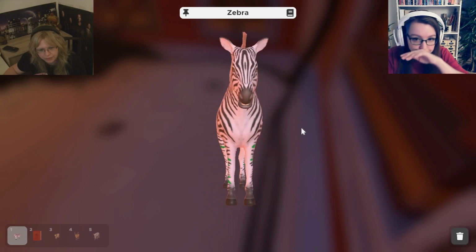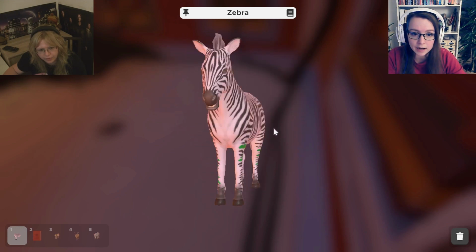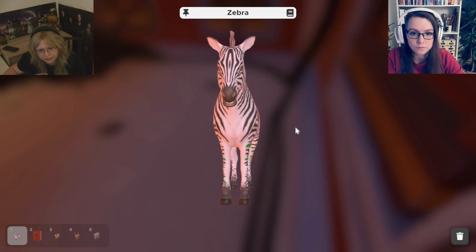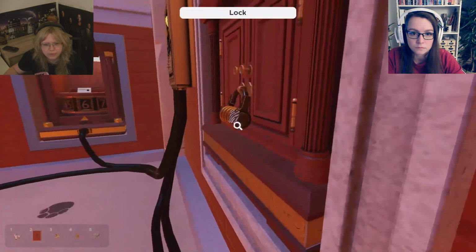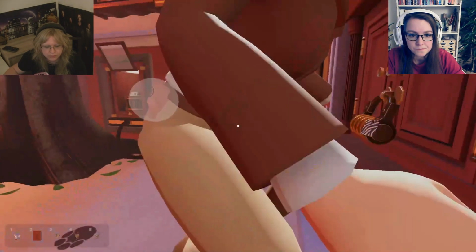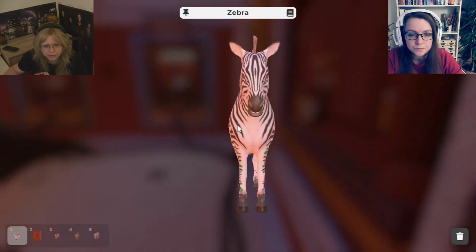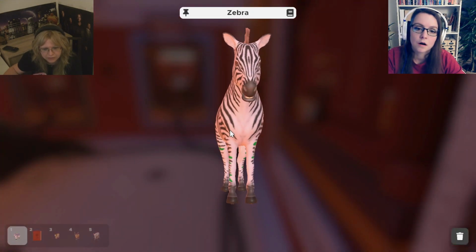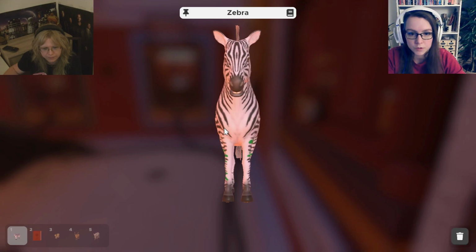Uh-huh. There's a sign above the door that says four, life. One, life control. Five, 4, 1, 3, 5. Okay. Is it going to be in there? I don't know. It's not. I thought maybe the height of the stripes plays a difference. Oh. Well, we just have to keep trying, I guess.